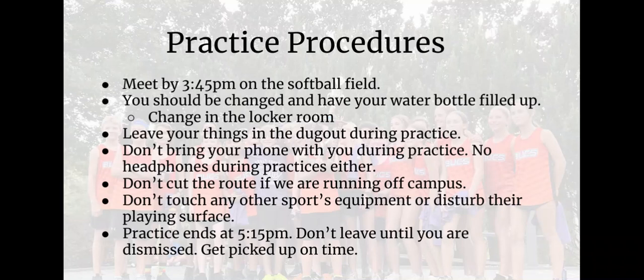If we've got 50 kids on the team and you only get picked up late once, that could be spread out enough that literally every day somebody gets picked up late. So just make sure you're picked up on time when you're supposed to. All right, if you have any other questions that I didn't cover, feel free to email me and I'll let you know.